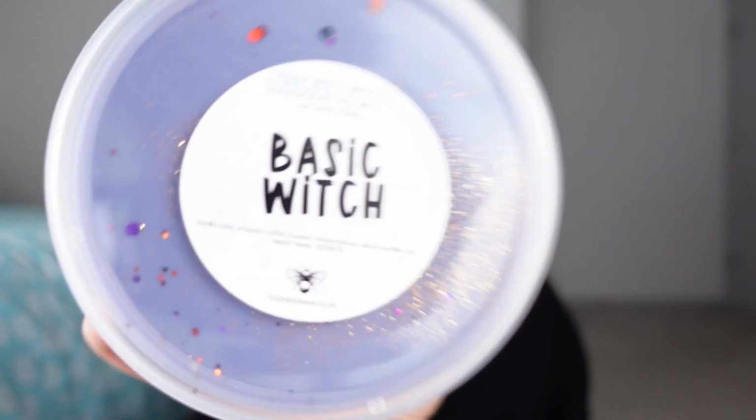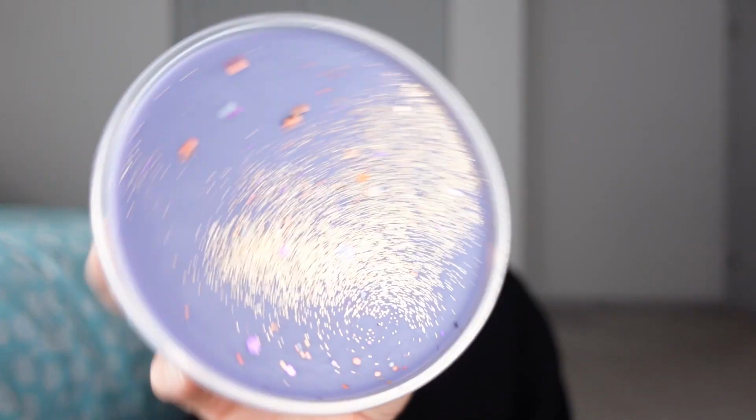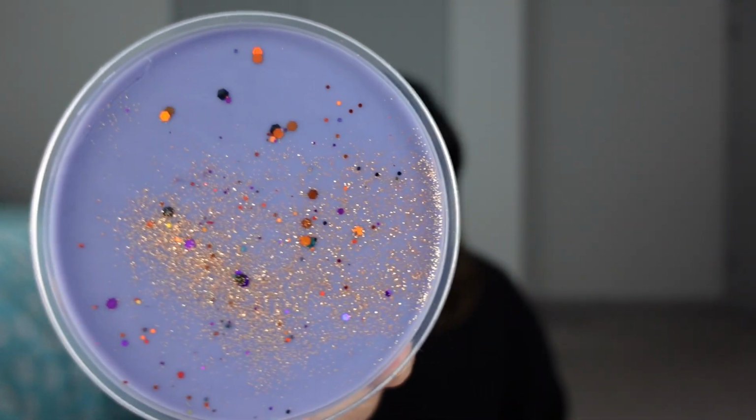Okay, Basic Witch. This was also probably one that was on my maybe list. I had must, and then yes, and then I was convinced to try it. I'm going to give it a try. Okay, this is vanilla latte, whipped coffee, roasted marshmallows, pecan waffles, and beach treats. Oh yeah, Basic Witch. This was probably on the top of my list because, coffee, first of all. This sounds fantastic. It's a nice purple color with some red and gold, like a rose gold, kind of copper.